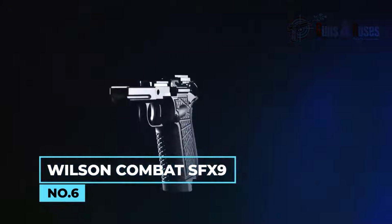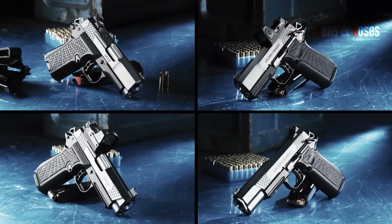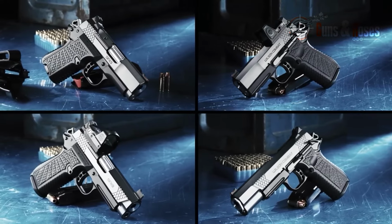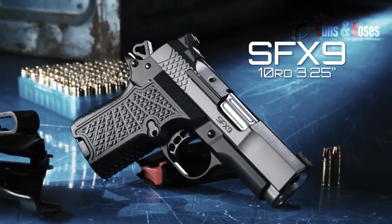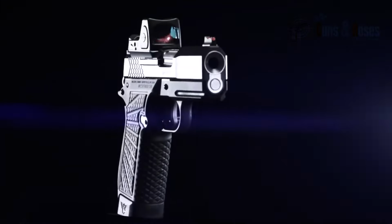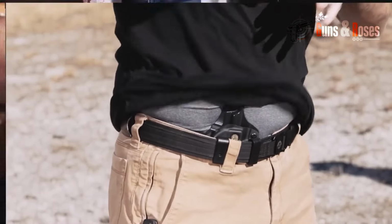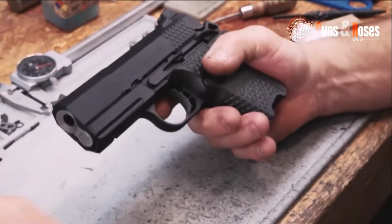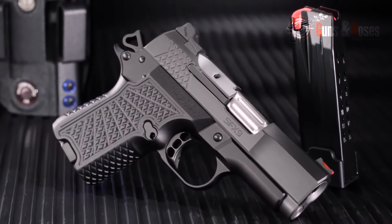Number 6. Wilson Combat SFX9. The Wilson Combat SFX9 is an aluminum-framed 9mm Luger-chambered pistol. Its flush design stands out with its grip, front strap, and back strap pattern in the Wilson Combat X-Tac thread pattern. The SFX9 is considerably light and easy to carry about, weighing only 29.3 ounces when unloaded. It's available in 4 inches, 3.25 inches, and 5 inches barrel, depending on your preference.